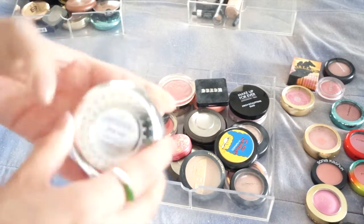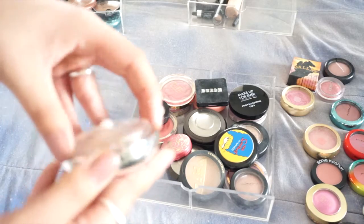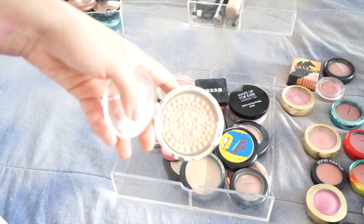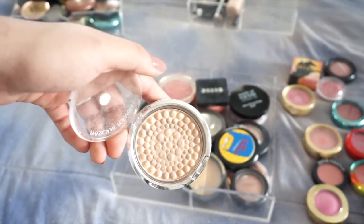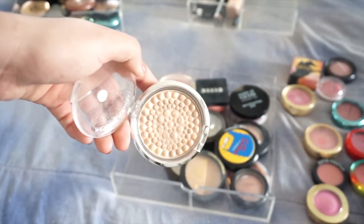This is a Physicians Formula highlight in Beige Pearl. I think they have one that's just called Pearl, but this is a really pretty highlight. So definitely, if you're looking for a drugstore highlight, then definitely check this one out.